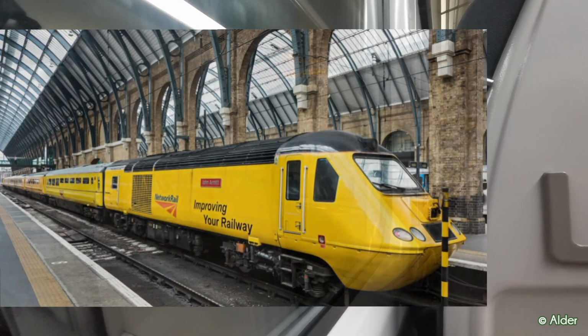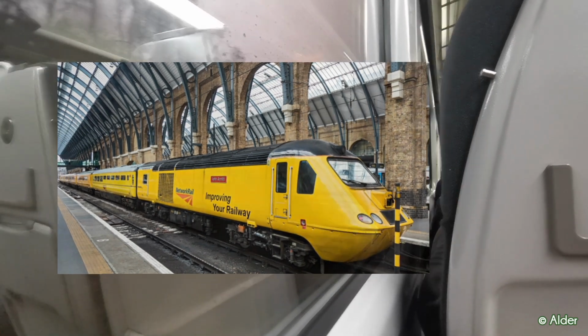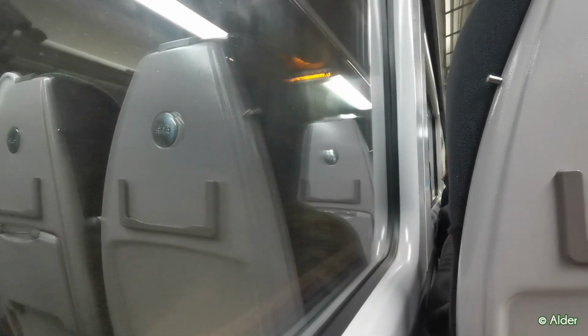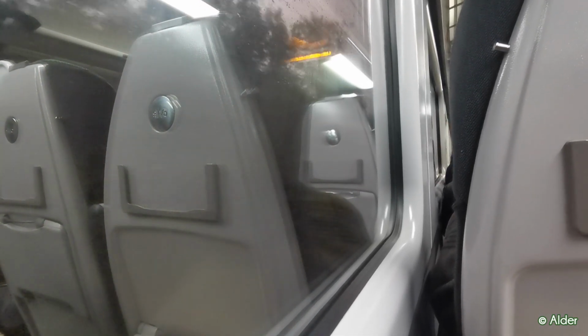This specific set has been nicknamed the Flying Banana, and for good reason too. Nowadays, at the time of filming, and just about at the time of upload, only 2 operators run these sets, being Great Western Railway and ScotRail. And for both operators there are plans to remove these and replace them.